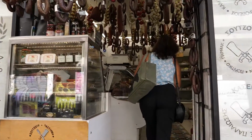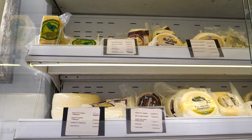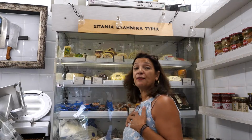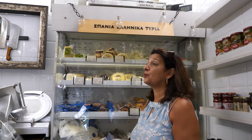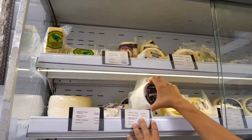I'm taking you to one of my favorite shops in the center of Athens, on Evripidou Street, or Euripides Street, where we're going to find some really rare Greek cheeses. These are some of the most unusual cheeses found in all of Greece, from different parts of Greece. My friend Fanny, who owns the shop, is an incredible sourcer of really great Greek ingredients. So let me show you a few.